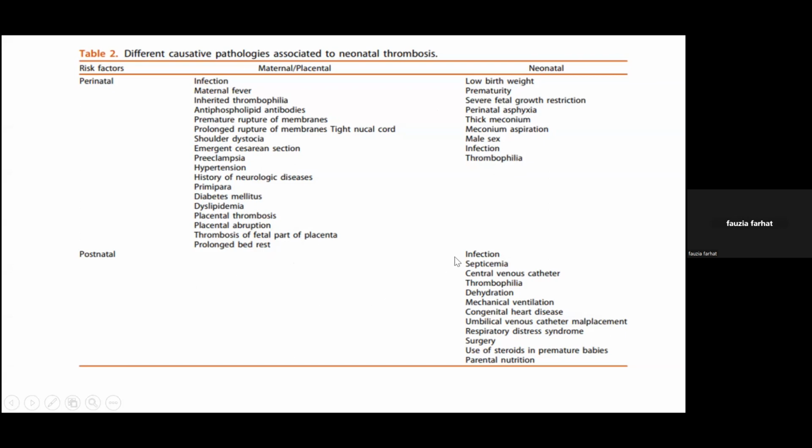Postnatal causes: anything that disrupts vascular endothelium, including infection, septicemia, in situ central venous catheter, or anything that creates a hypercoagulable state, including thrombophilia, dehydration, and polycythemia in congenital cyanotic CHD. Then in respiratory distress syndrome, it is seen that there is hyperactivation of tissue factor bearing cells like monocytes and macrophages that initiates the coagulation cascade. Also, use of steroids in premature babies, parenteral nutrition, and surgery.